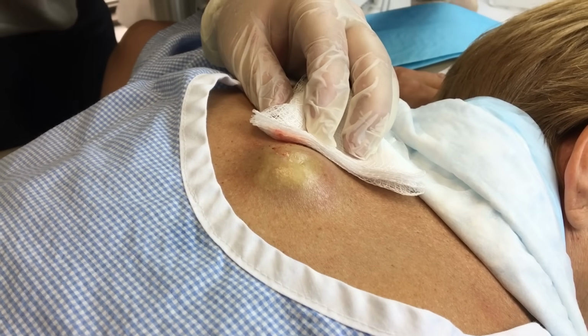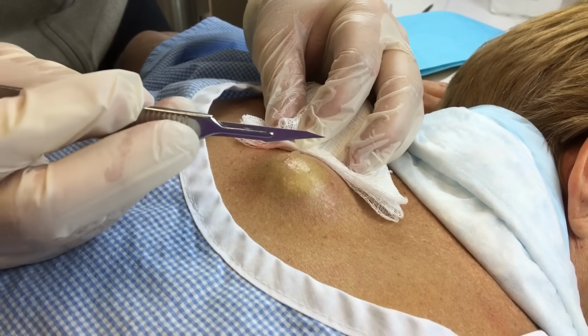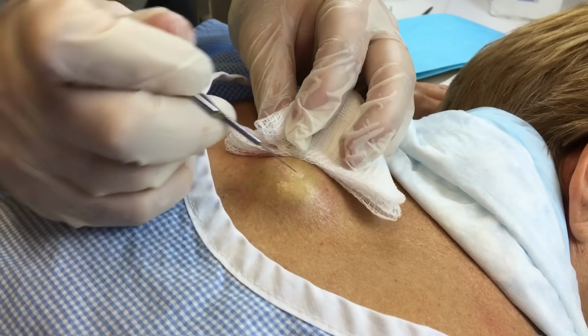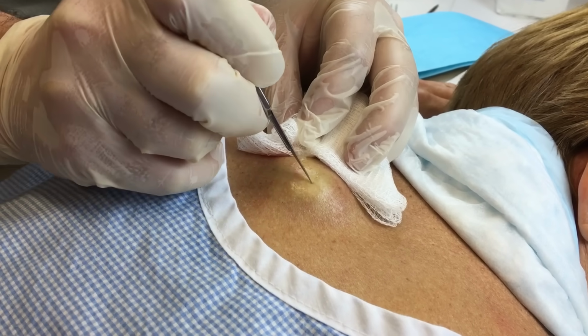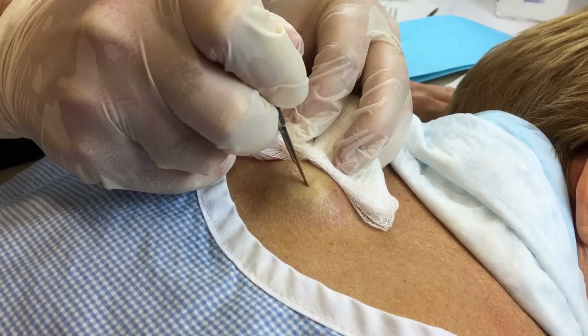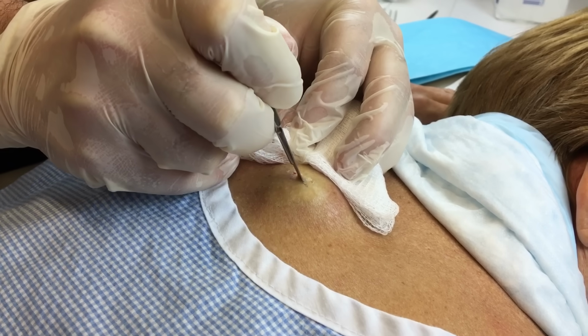Okay. So now we're getting into it. So again, this is a number 11 blade. And you have to be careful. Again, residents are oftentimes right over top of this. And if you are, you can splash yourself. You're okay? Mm-hmm.